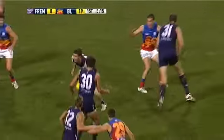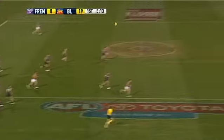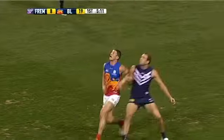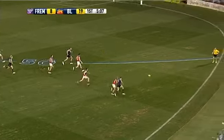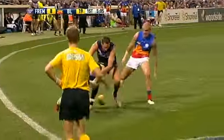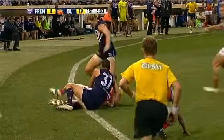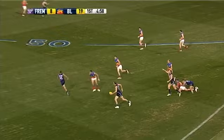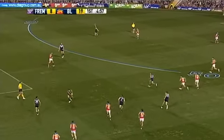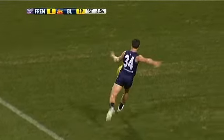Pavlich again the target from the knockdown from Sandilands. Hinckley's kicked forward. Bradley's in good position. Used his body over the back. Johnson couldn't do much with it. Brisbane 2-on-1. Hanley and McGrath. Where's the percentage play here? It's the boundary line. They decided to risk it, and it might be costly because Pavlich gets it from Bradley.